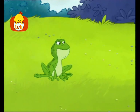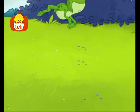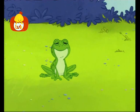Ribbit goes the sound as it's leaping all around. Shiny and green, look at it preen. What could it be? Can you tell? It's a frog! Isn't it swell?